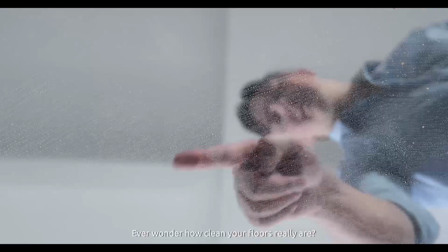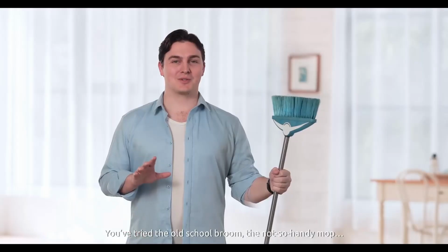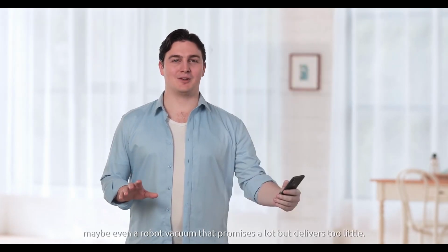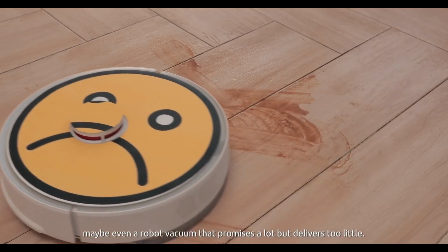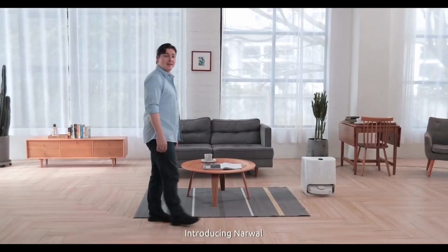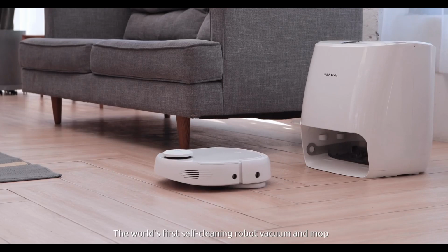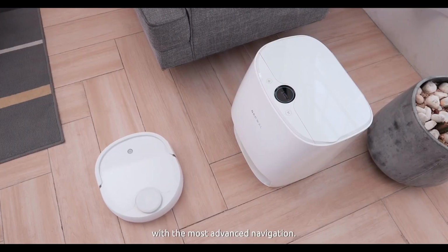Ever wonder how clean your floors really are? You've tried the old school broom, the not so handy mop, maybe even a robot vacuum that promises a lot but delivers too little. Introducing Narwal, the world's first self-cleaning robot vacuum and mop with the most advanced navigation.